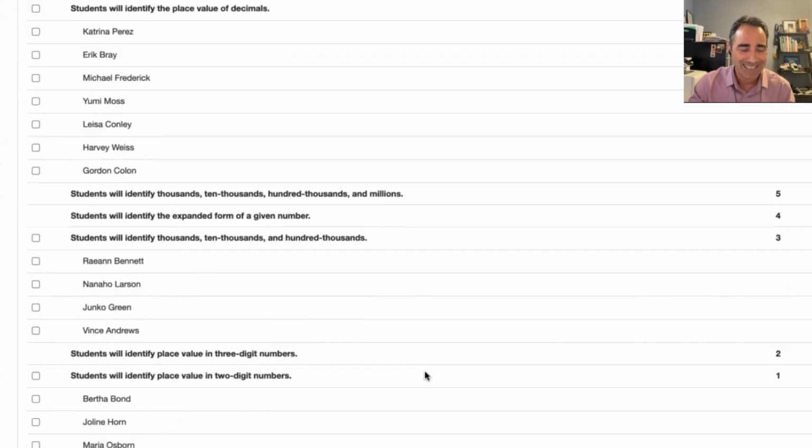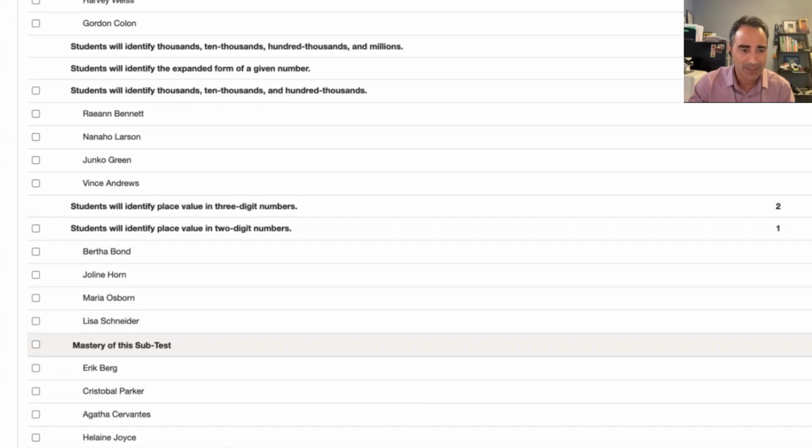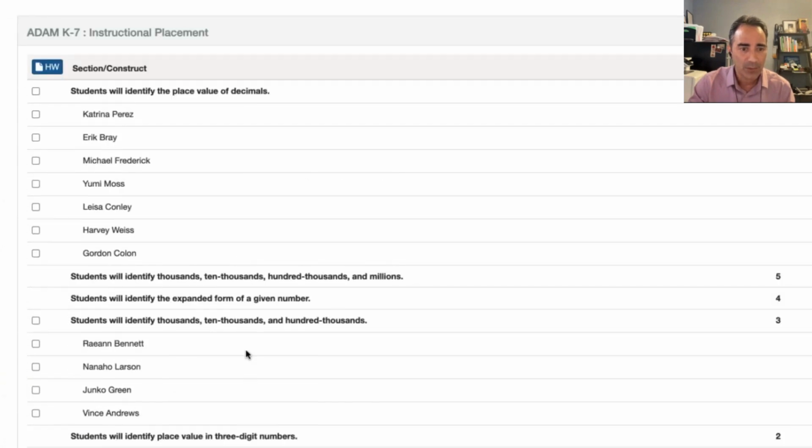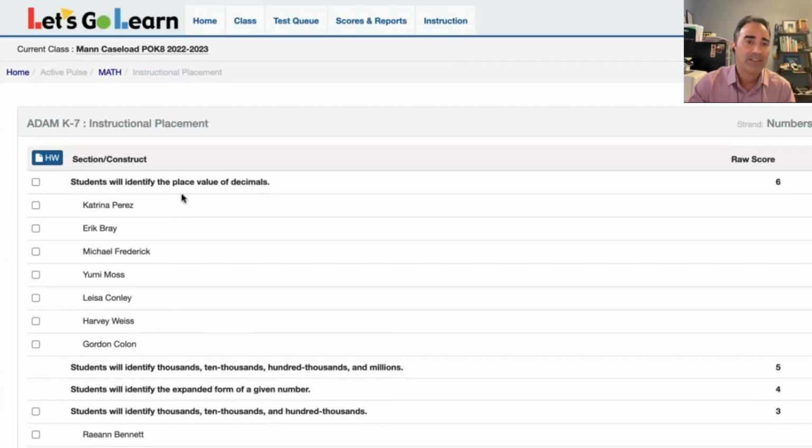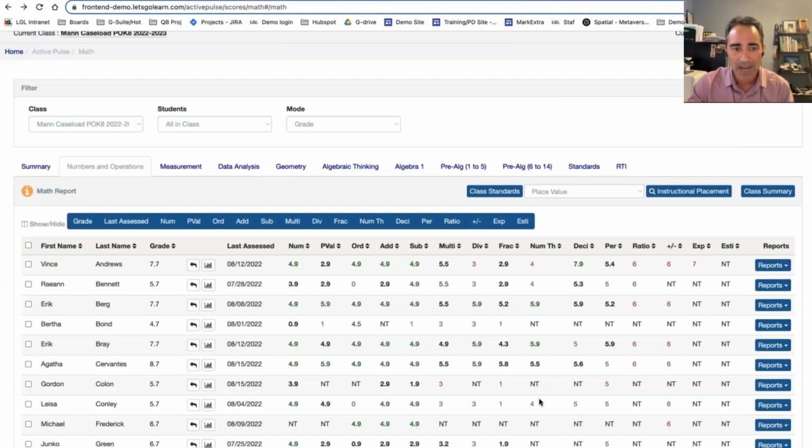Now here's my class in the scope and sequence of place value. These students have mastered it. These 4 students are working in 2-digit. These 4 students are working in 1,000, 10,000, 100,000. And these students have mastered everything except decimal place value, which turns out to be a big hang up for a lot of students. So, okay, I see that. That's great. Now let me go back over here.